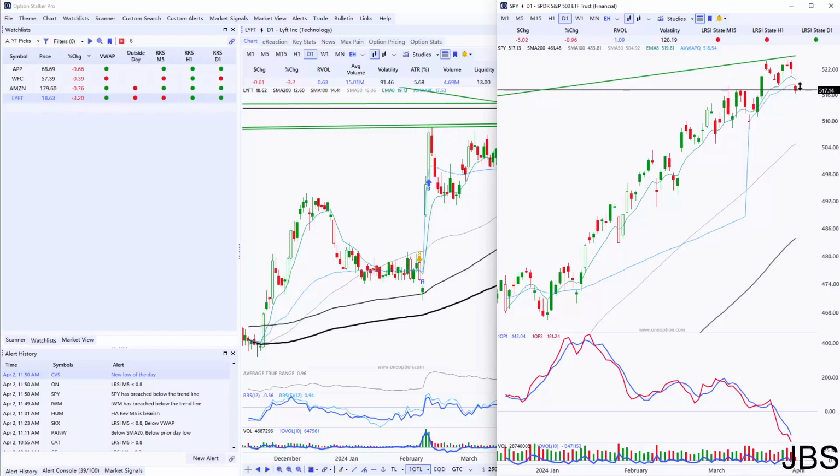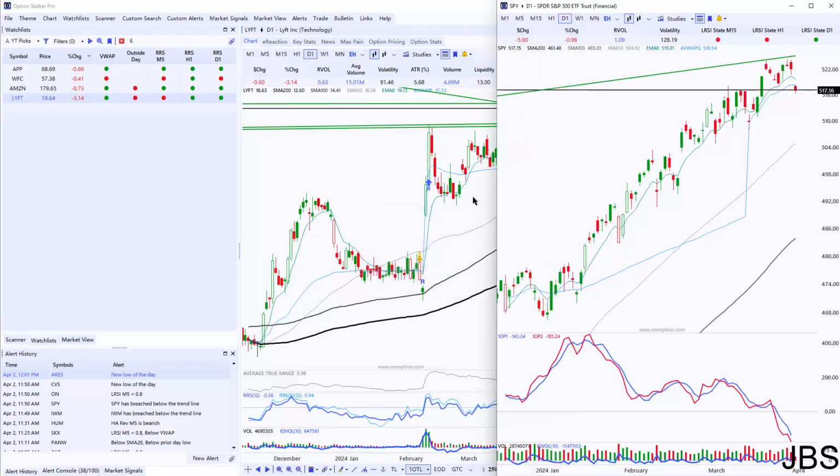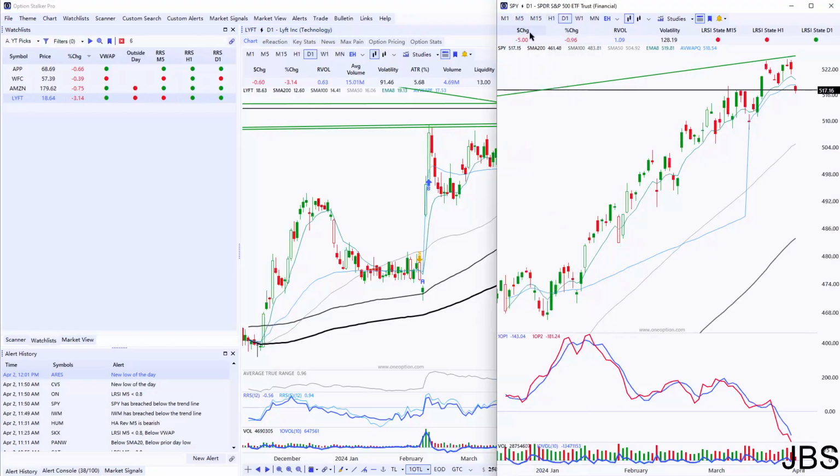Our support is at this major level. Like I said, here's our resistance for the day. I think swing traders should hold off depending on what the market does. There might be some opportunities for some short-term overnight swings. There also may be some opportunities to day trade depending on what the market does. So far, looks like there's going to be some pretty slim pickings for day trading.